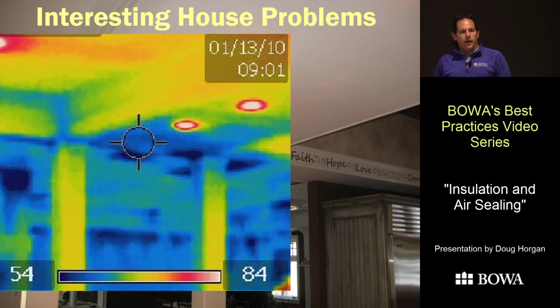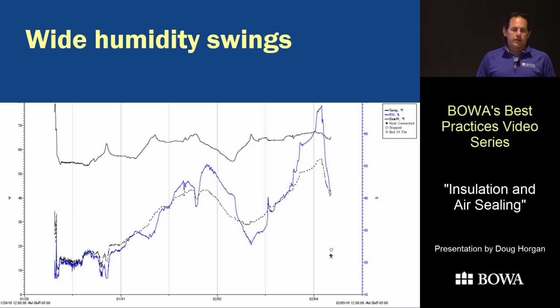Comfort and air sealing issues tend to be some of the ones that we find. Another thing that happens in our area is we have pretty wide differences in humidity, right? In the middle of winter, very, very dry outside. In the middle of summer, very humid outside. And it can be uncomfortable if the air inside your house is dry. It can be uncomfortable if the air inside your house is very humid.